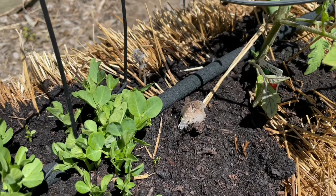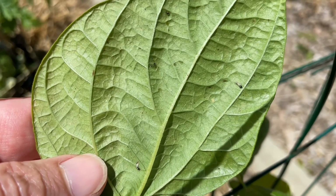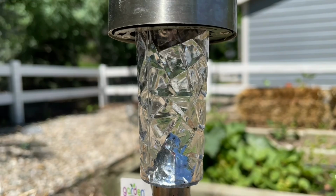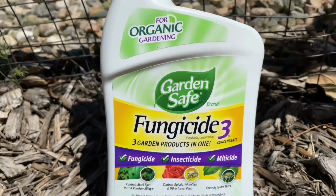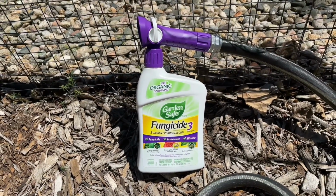I tried spraying my garden with soapy water because the bugs were just too small to pick off. Unfortunately, there were just too many of them. They were all over the garden. So I used my favorite garden spray, which is organic, Garden Safe Fungicide 3, and I followed the instructions on the back of the bottle for taking care of my garden.